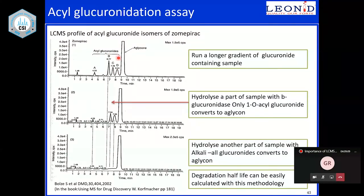Okay. If everything is going off, then you can see here there are these acyl glucuronides. You will see the peaks here at 1.48, 4.32, etc. They are all acyl glucuronides, and this is the aglycone peak. So in the alkali hydrolyzed one, you will not see peaks at all. That means they are not O-acyl glucuronides, only these are the O-acyl glucuronides. It's like that. That's the conclusion.